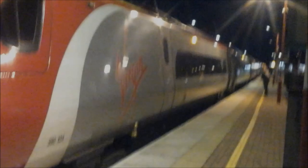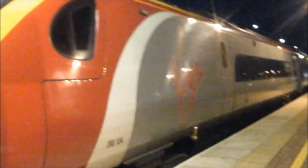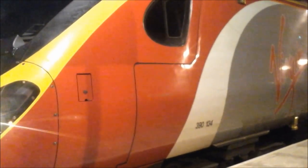367, that is. Okay, departing Wigan North Western with the 1809 Avanti service to London Euston is 390 134, the Bob Ranger Express. 390 134 is one of everyone's favourite trains. Here we are, everybody. The Bob Ranger Express, this is 390 134! Alright, calm down then. Departing for London Euston.